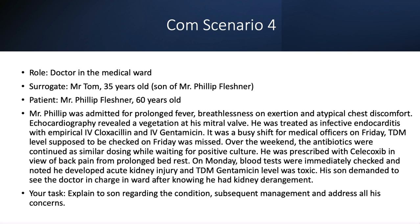So perhaps you should mention that this is an error. Unfortunately, this has happened, and we need to look into how this thing had happened. It's not just to jump to conclusion straight away that okay, we shouldn't delve into the things that have already happened, we should move forward. When you purposely mention it like that, it seems like very forcefully you don't want the surrogate to keep on asking about that.